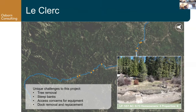LeClaire, this one was 4 homeowners, 4 properties, a little less than 1 acre, and a little over 500 linear feet for restoration and stabilization. This one will need tree removal. This one had steep banks, but I don't think we needed to build it out on this one. We have enough shoreline to actually do a 2-to-1 slope without having to build the toe out. And then access constraints again. Trying to find a homeowner that's either willing or a nearby public access route in the HOA has been a little bit of an issue with some of these projects that wasn't laid out at the time, which could help with the timeline down the road if other CDs or other agencies want to get into specific projects like this, which I'll keep in mind. And then we also have dock removal and replacement for this one as well.